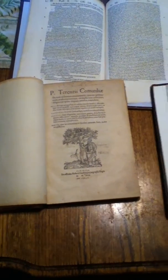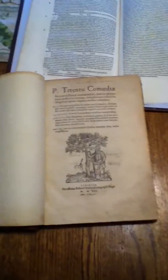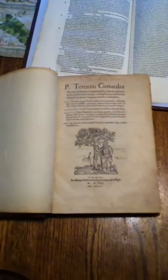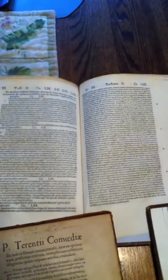But if this is on, this is a Stefani edition of Terence, the works of Terence. As you can see, it has the Stefani printer mark. This is from 1541. This is a Basel edition from 1484 of the works of Petrarch. It's only a few leaves bound, but it is kind of interesting.